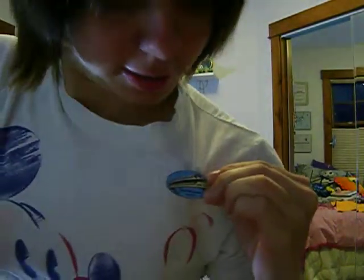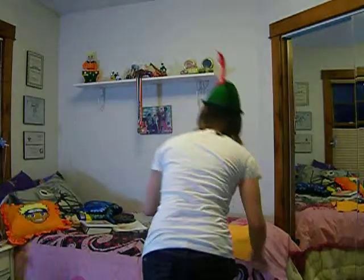First of all, we have my pin. Today I'm wearing my monorail pin, Disney World monorail, which I think is kind of cool. It's an engineering miracle. I love the monorail. News. Not much has happened. Not many news. Recently got back from Disneyland. Nothing happened. Everything's boring.